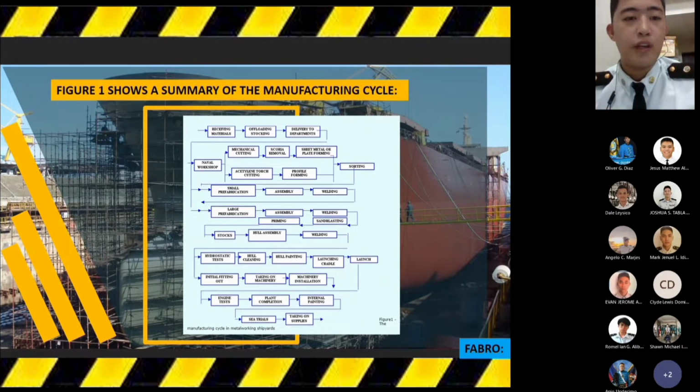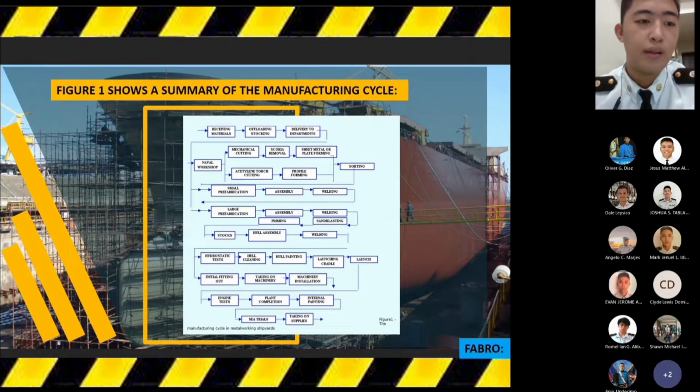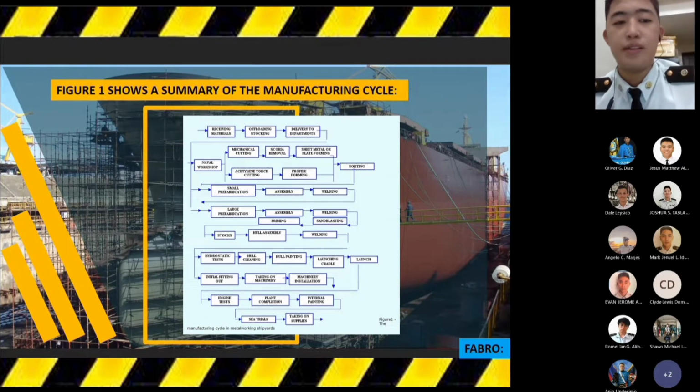Good day, I'm Midshipman FABRO and this is my report, the summary of the manufacturing cycle. The first stage of this cycle is receiving material. The second stage is offloading and stocking. Stocking means separating the materials that you need from those you do not need to build the ship. After you separate the materials, you must deliver them to each department. The next one is the Naval Workshop.